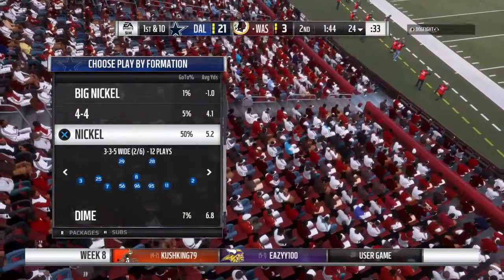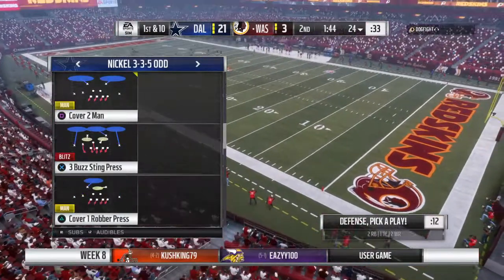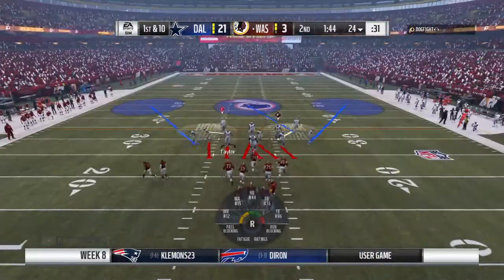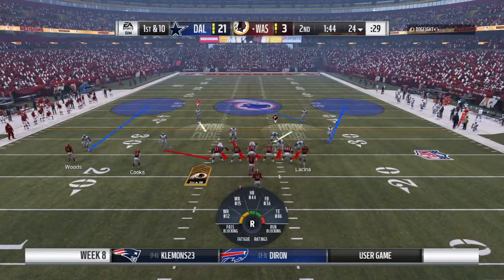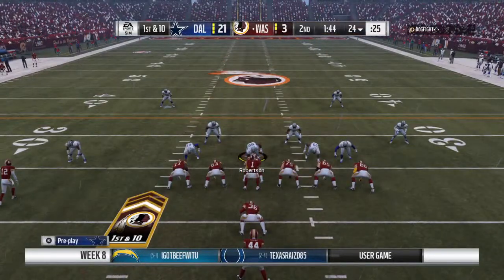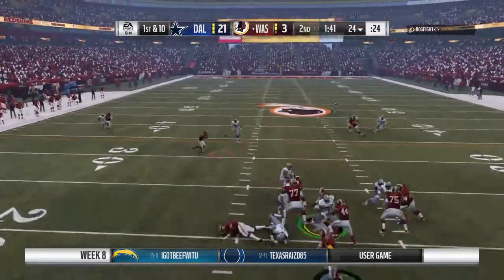And with this deficit, you can't have too many more drives like the last drive where you had to punt it away. You know what I would tell my offense right here? The punter doesn't exist, guys. He doesn't even exist. He's not a team anymore. I just cut him. All right? So you got to go out and create some offense for us here and give us some points. No way does that guy get on the field in this drive.